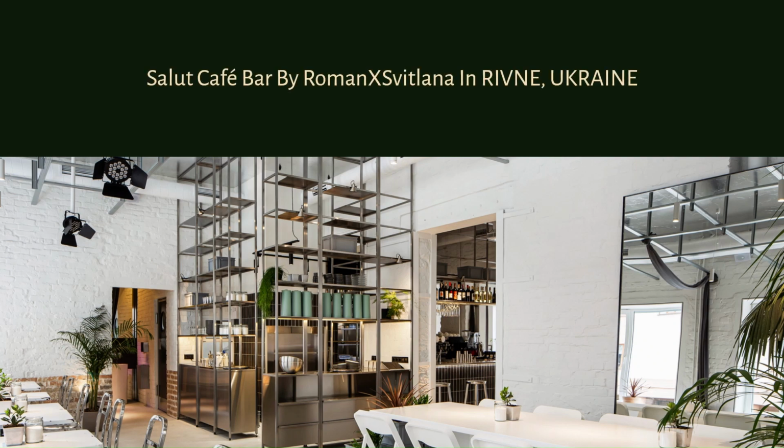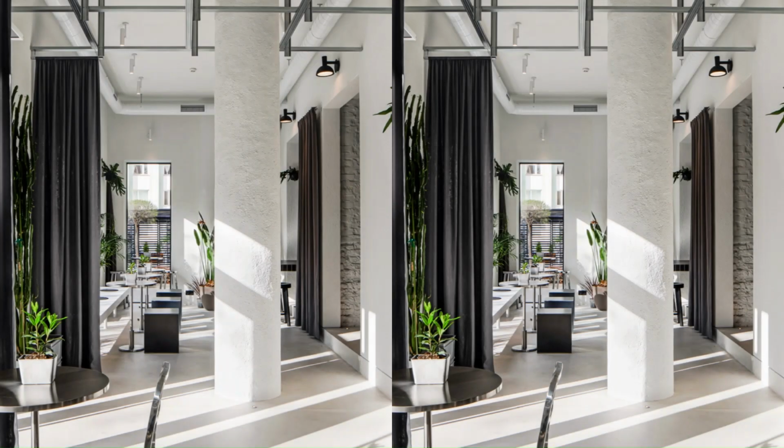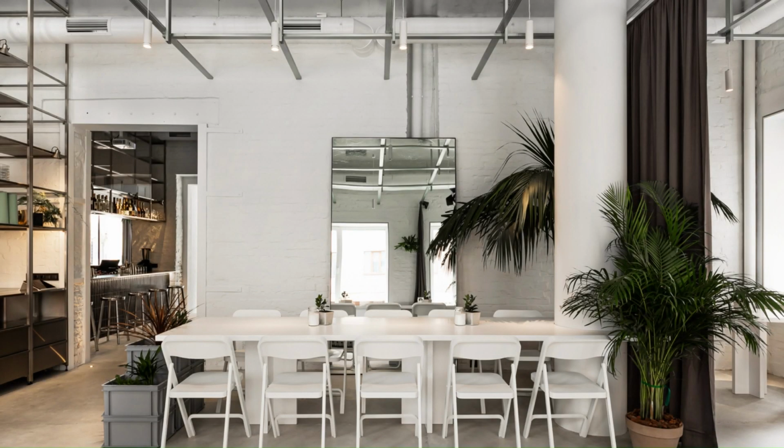Salut Café-bar by RomanXSvitlana in Rivne, Ukraine. The Café-bar is located in the central area of the city, in the street full of buzz and dining places to enjoy. The project took place in the multi-storied building which once was erected as an administrative center.